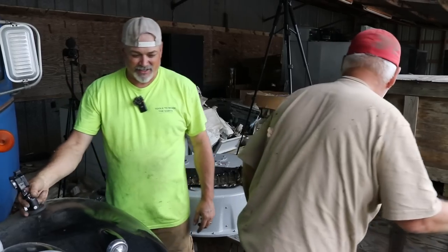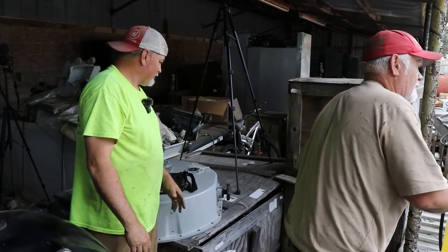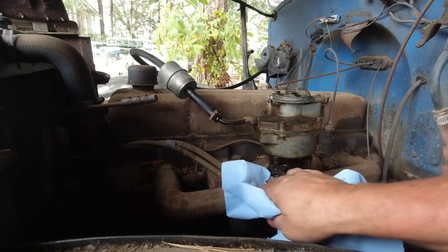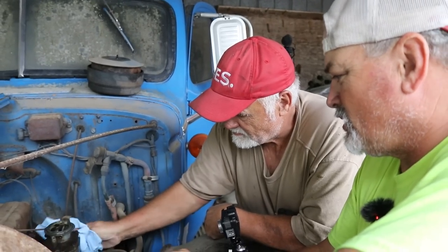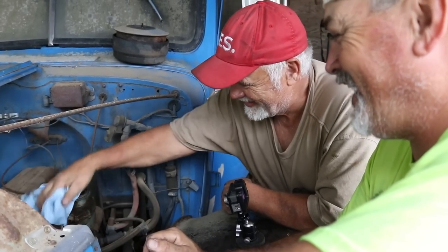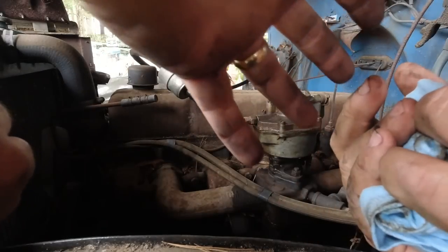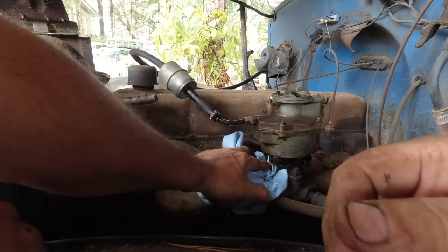Last time we did catch an auger truck on fire, remember? Yeah. I got blue towels. And you can lay that coil wire against something metal, and see if it sparks. You know what I mean? See what that does. Well, you got some more down here. Yeah. You can't see it from your angle.